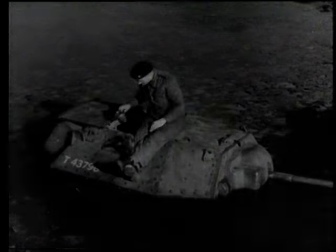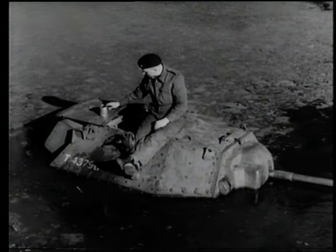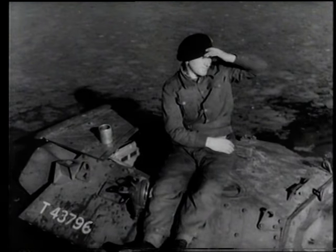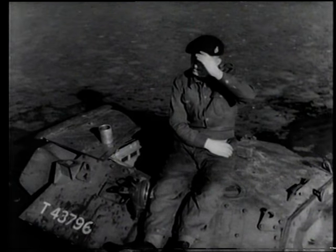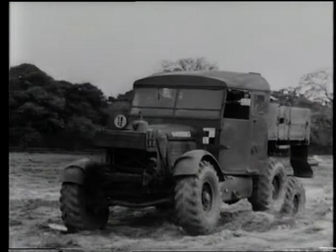When next you're up to your neck in trouble, console yourself in the thought that a Scammell 6-wheeled breakdown lorry is racing to your rescue, and with its powerful winch and jib, it will soon pull you out. And whether the tank is ditched, bogged or bellied, it's the Scammell that'll get it back into action again.